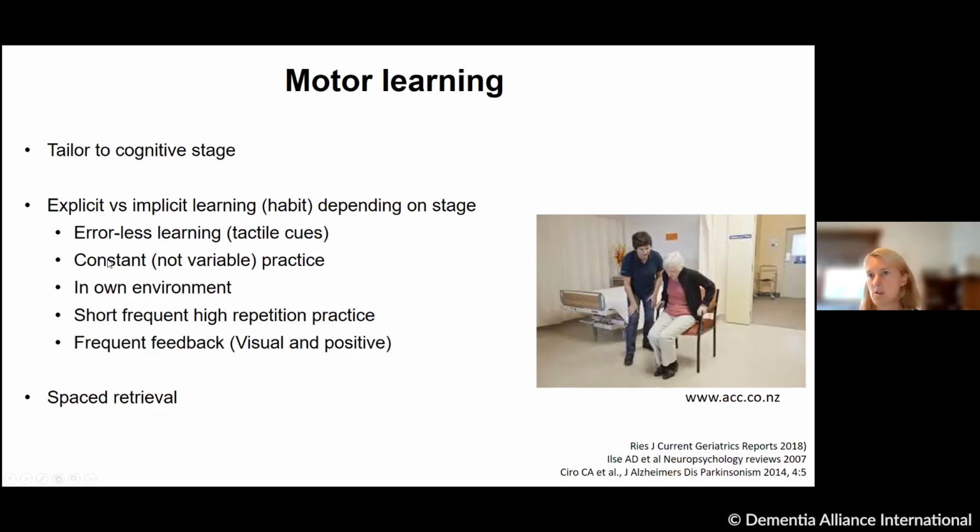Often when we teach someone a new skill, we also give a lot of variety. So we might change the height of the chair, we might use different chairs, but if the disease is more severe, then we might want to try and keep the practice as constant as possible and use the person's chair that they're actually going to get out of all the time at home, so in their own environment. I mentioned short, frequent, but still high repetition practice would be important, with frequent feedback, both being visual and positive.